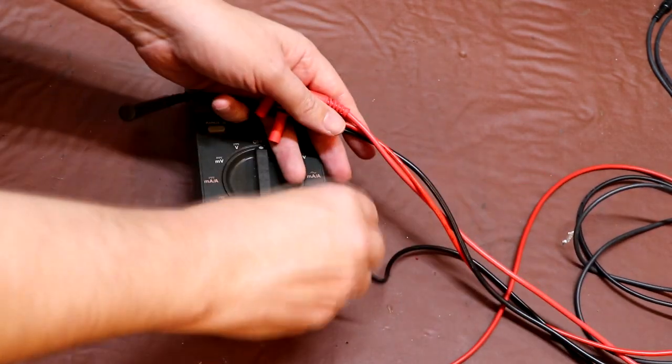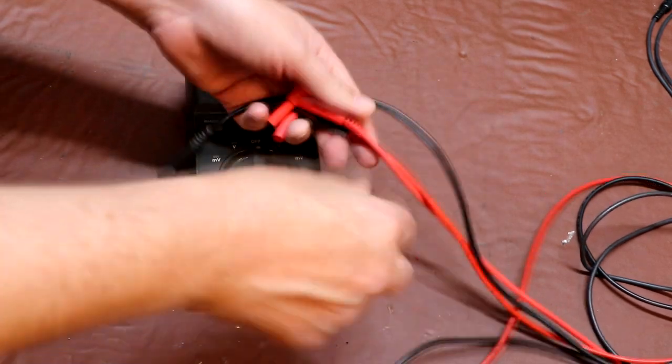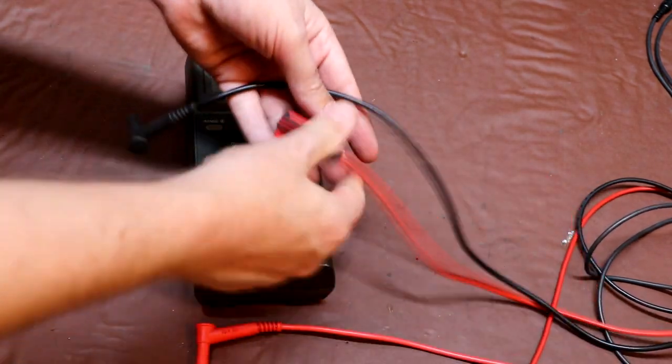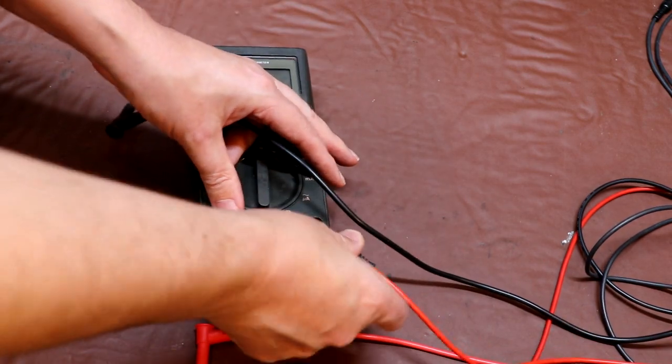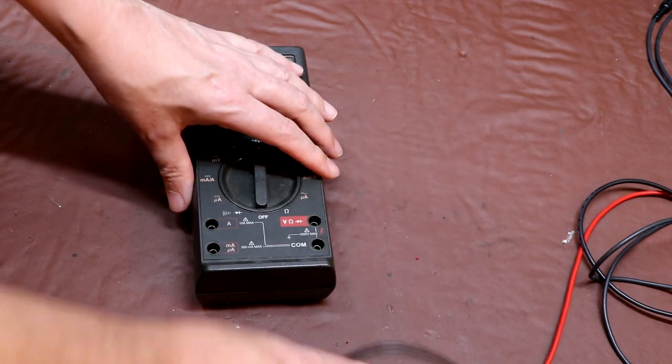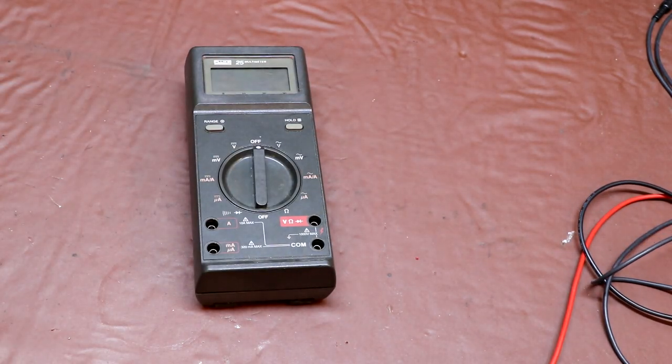That one fits. That one fits a little bit tighter. That one fits. That one fits, and that one fits. So the others fit. Let's go back to the KAIWEETS cables.